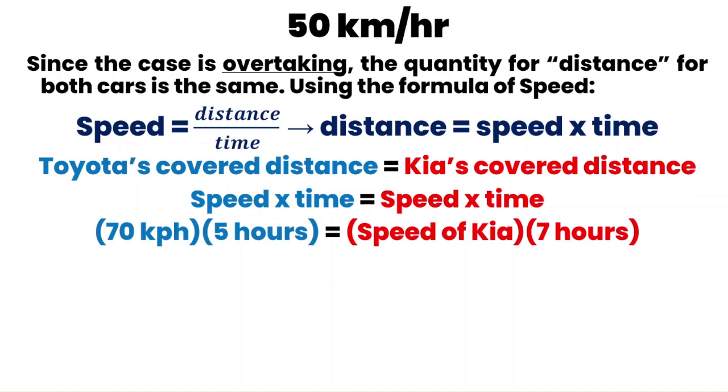Tapos, ang time for Kia, sabi sa problem na una si Kia ng 2 hours. So, lamang si Kia ng 2 hours. Pero pagdating ng 5 hours, another 5 hours, yun ang ibig sabihin nun, naabutan na siya ni Toyota. So, all we have to do is add the 2 to the time for Kia. So, 2 plus 5, that's 7 hours. So, 7 hours para kay Kia. Para sa kotse na Kia, 7 hours na sa kanya ang lumipas since it left the house. Pero kay Toyota, 5 hours pa lang sa kanya since it left the house.